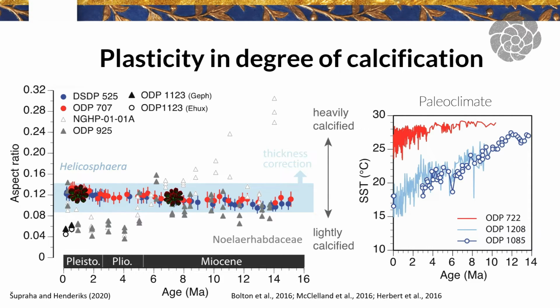And so here in colors, we see Helicosphaera again, the red from the tropical Indian Ocean and the blue from the South Atlantic. And you see they overlap pretty much and are pretty, let's say, stable over time. So it seems that the aspect ratio in the Helicosphaera lineage is very conservative, not changing much. Whereas if we look at the similar data for the Noelaerhabdaceae here in gray, you see that they actually changed from rather heavily calcified to much lighter calcified forms by the late Miocene. So much more plasticity or variation in the Noelaerhabdaceae than in Helicosphaera.